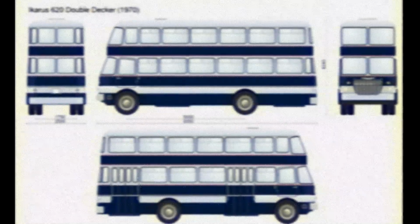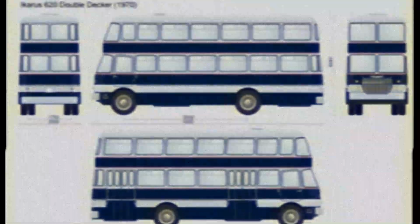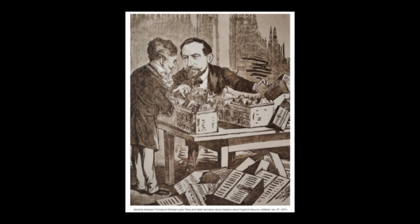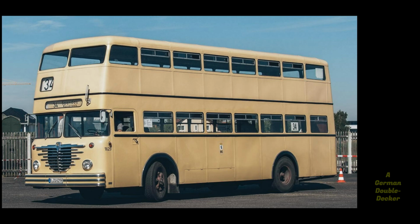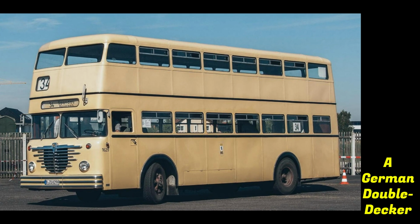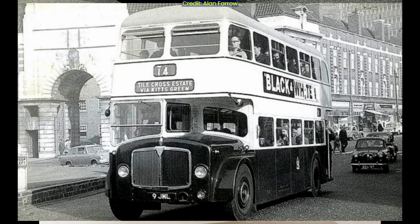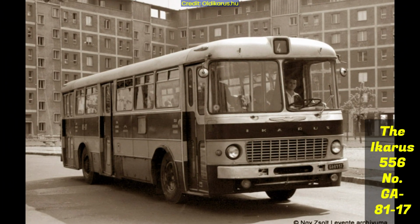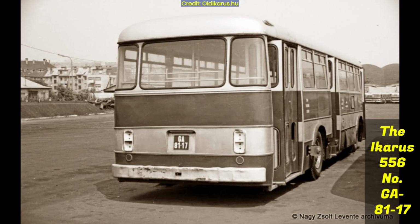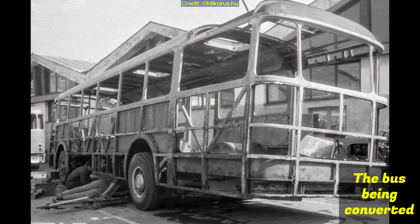At the time, the design of a double-decker city bus from Ikarus was still a hypothetical solution. City planners wanted to use such buses to relieve congestion, especially following the example of British and German models, since double-decker buses could transport more people than single-deckers, and they took up less space on urban streets than articulateds. The planned Mávaut double-decker bus was to be made from two Ikarus Type 556 vehicles, with the license numbers GA8116 and GA8117 that were in operation in Budapest.